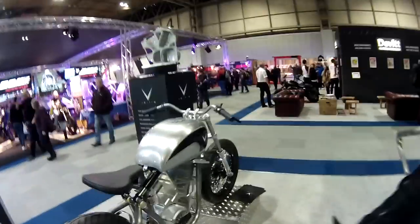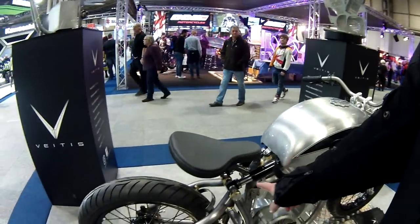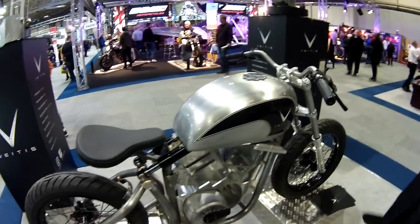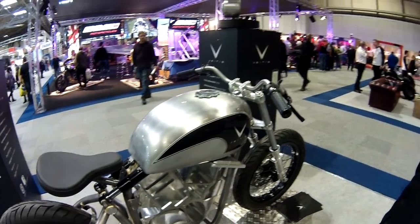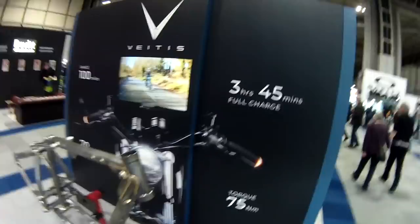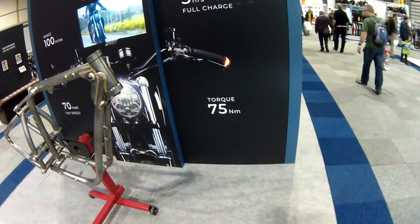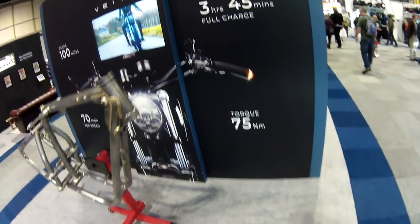I do love these shocks here. I mean, look at that. That's really nice. Big electric motor at the bottom. Great. Look, full charge, 3 hours, 45 minutes. Torque, 75 newton meters. It's got a 70 mile an hour top speed. I mean, just look at this.